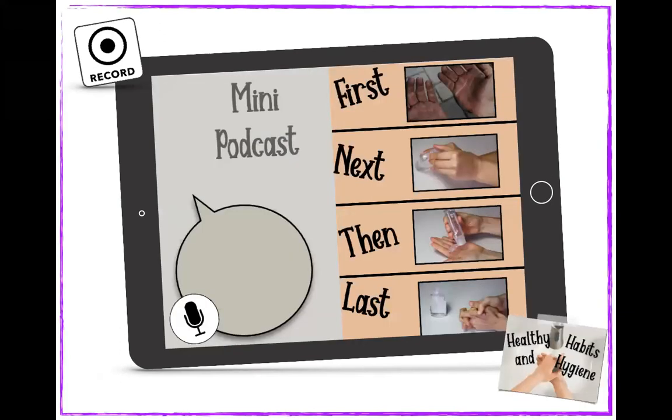Let's challenge students to create a podcast. In this activity, from my Healthy Hygiene book, students create a mini podcast describing and explaining the steps to properly cleaning our hands. I've added the words and pictures as a support.